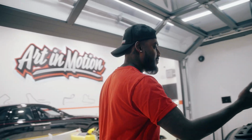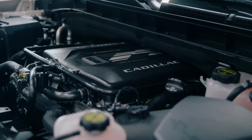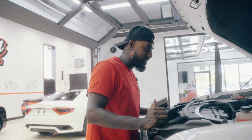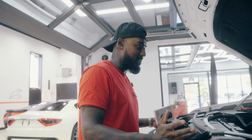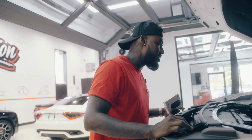But bro, this is like big boy power. Look at that motor. You got a V8 supercharged. This is my motor from my Vette in this. In here, that's literally what it is. On my Escalade, it's still that Corvette motor, but it's from the Stingray, right? It's the non-supercharged. But this thing is big boy power, bro.